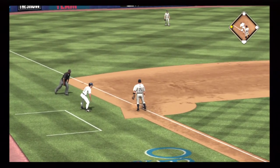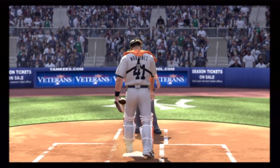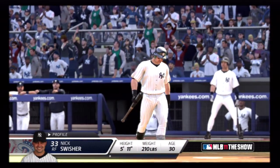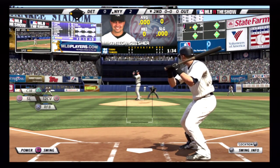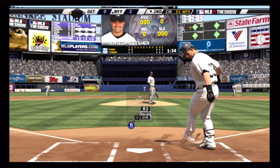And he is in there. Just tries to rush the thing. He maybe didn't have his feet fully set because he fires this one right up the line. Nick Swisher will stand in now. Switch hitter batting from the left side here. And this is low, ball 1.